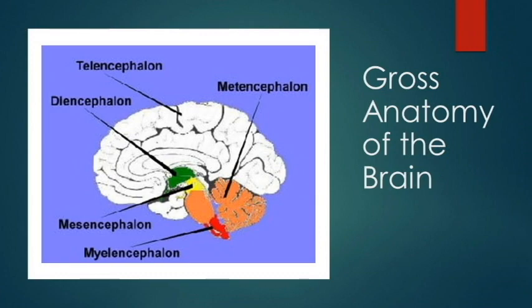And the hypothalamus, on the other hand, regulates essential functions such as hunger and thirst and basic things like body temperature and even our body's internal clock and its circadian rhythm.